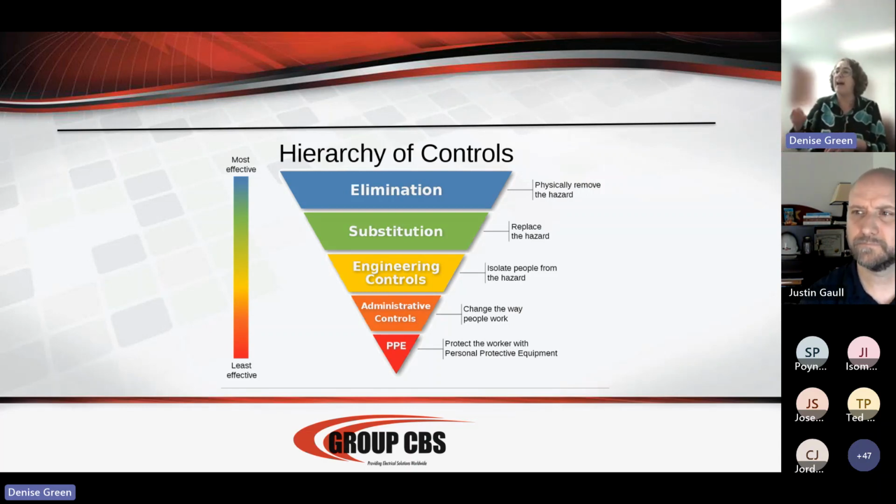The very last choice always is your PPE. Selection of PPE and use of PPE is not a substitution for all of the steps prior to that. And it's important that the mindset of everyone at the facility is that way. We want to make sure that that's the last line of defense. Now, it doesn't mean that PPE is not used. Definitely does not mean it's not used, but that should be always the last step.